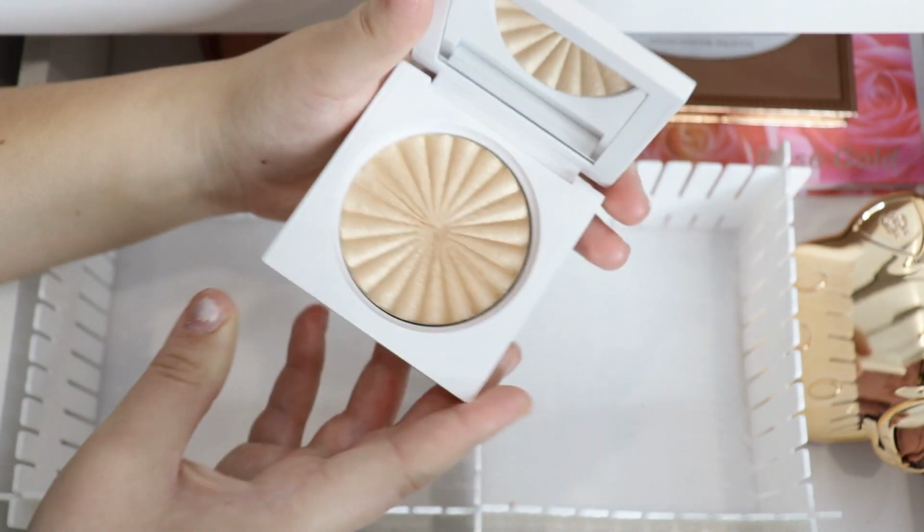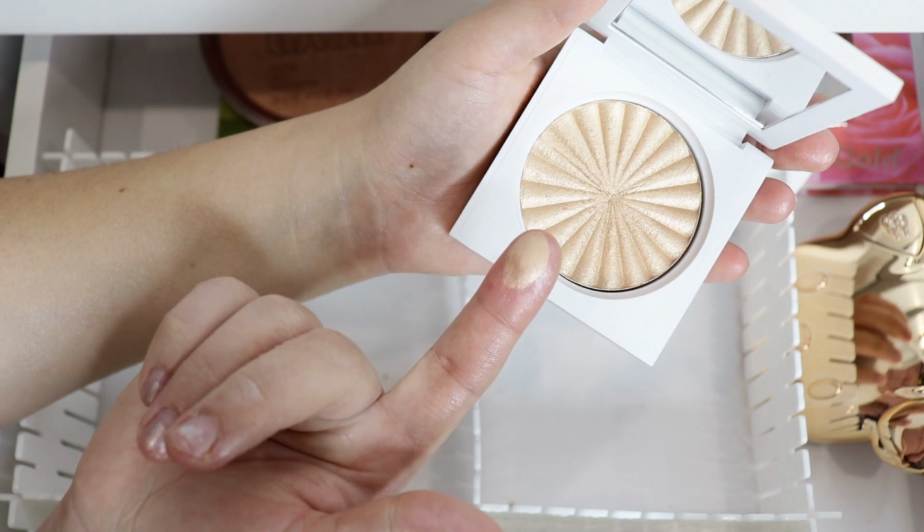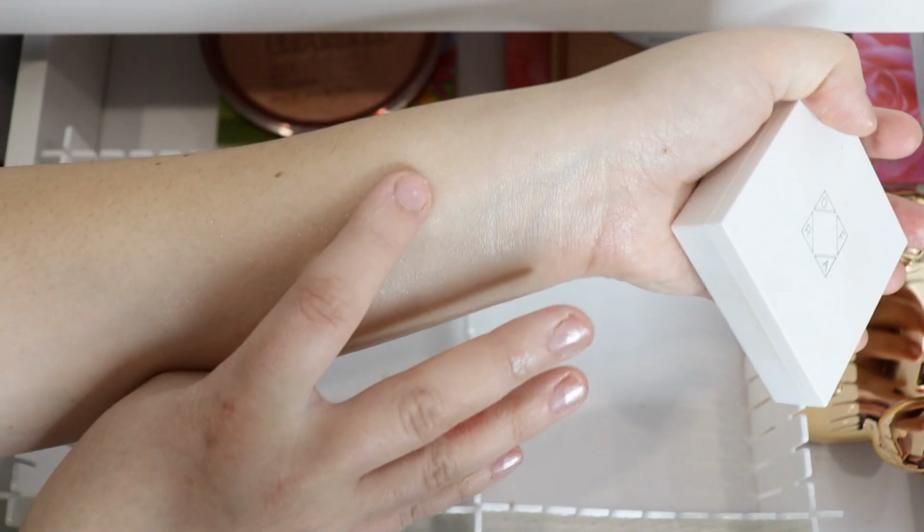at least it used to be. I don't know if it still is. This is kind of how I heard about Ofra, because of this shade that everyone was raving about back in the day.